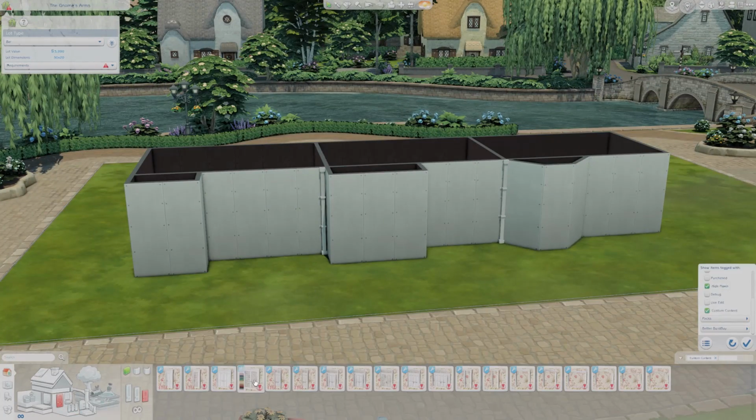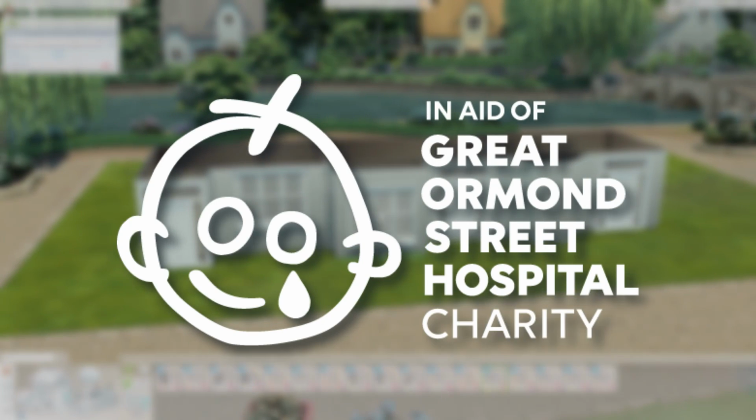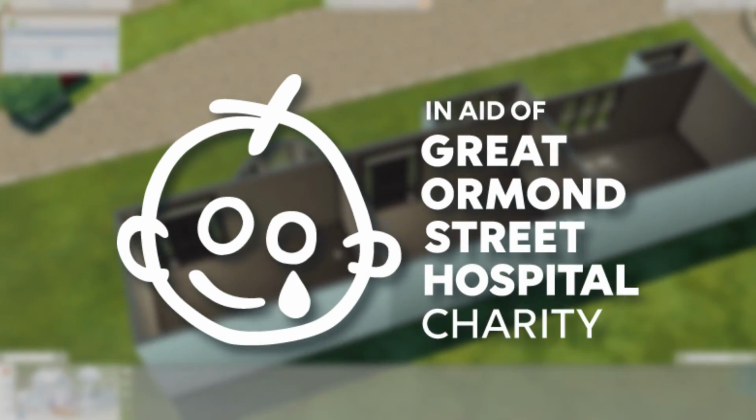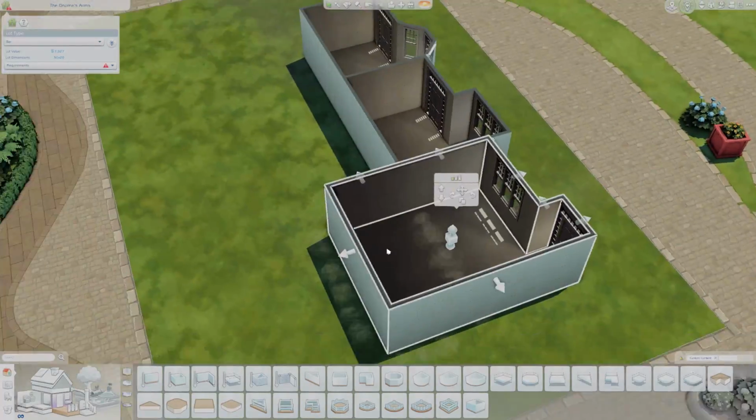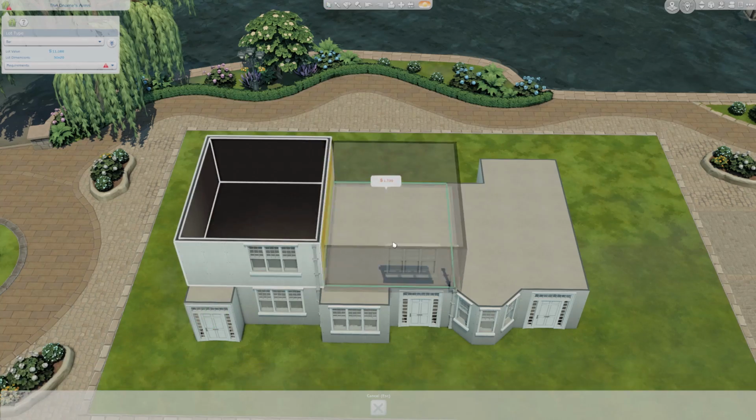I am so excited that you decided to join me here today for a very, very special speed build, because today we are raising money for the Great Ormond Street Hospital for children located in London. And I was so honored to be included in this fundraiser alongside some other fellow Simmers.